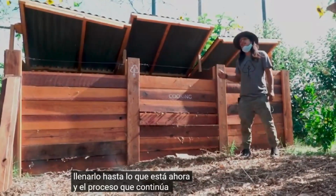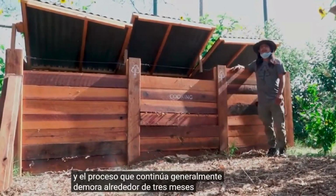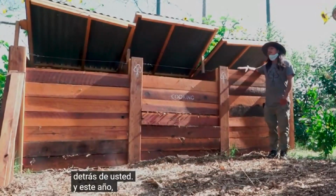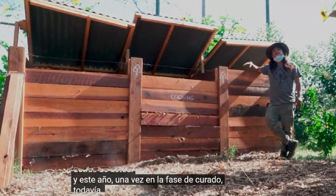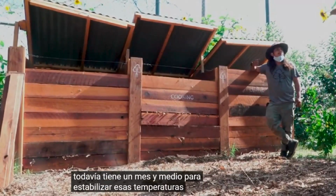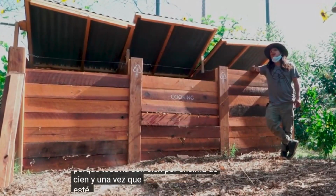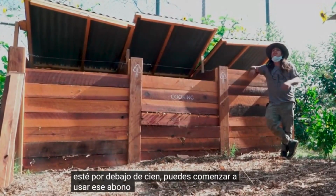And the process that continues usually takes about 3 months to reach the end result, which is the product behind you. And once it's in the curing phase, it still has a month and a half to stabilize those temperatures, because it's still over 100, and once it's under 100, you can start using that compost.